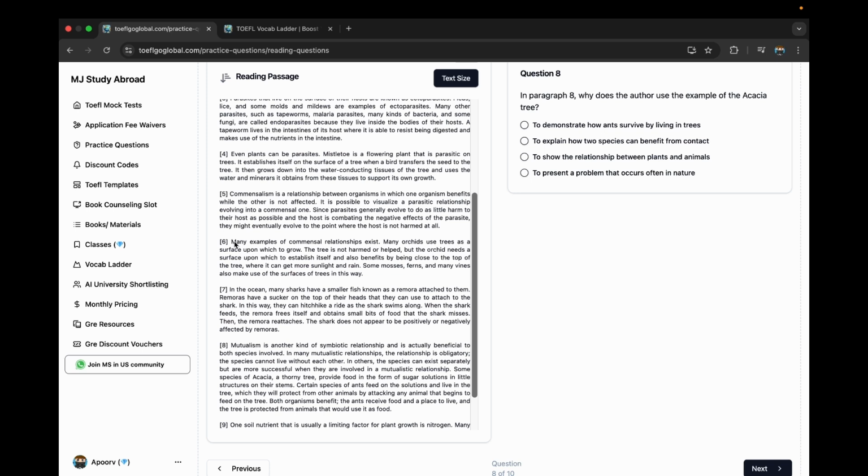Moving on to paragraph 6, many examples of commensal relationships exist. Many orchids use trees as a surface upon which to grow. The tree is not harmed or helped, but the orchids need a surface upon which to establish themselves and also benefit by being close to the top of the tree, where they can get more sunlight and rain. Some mosses, ferns, and many vines also make use of surfaces of trees in this way.